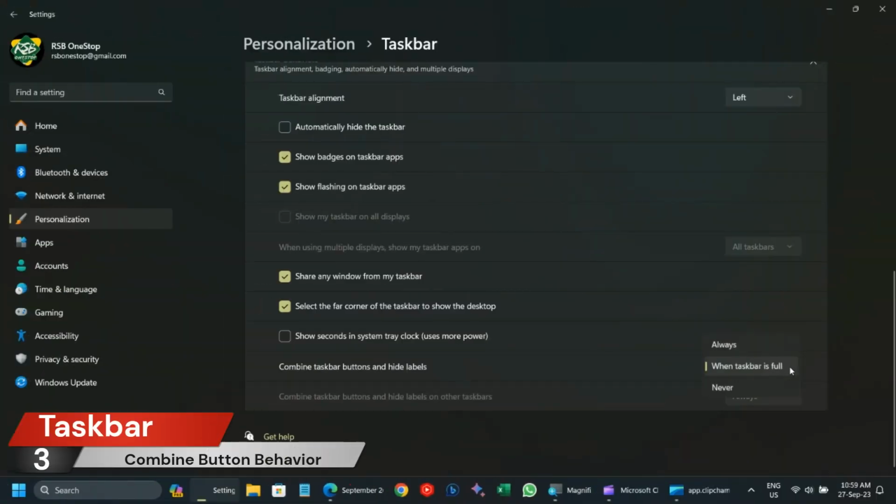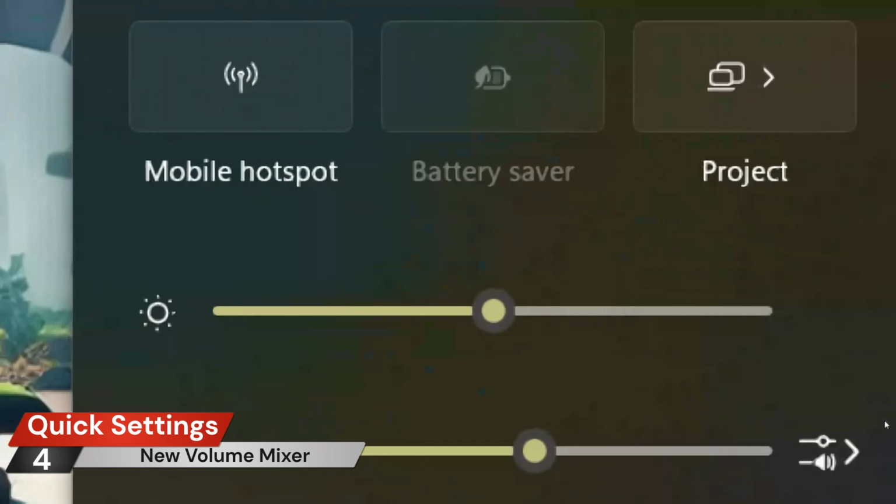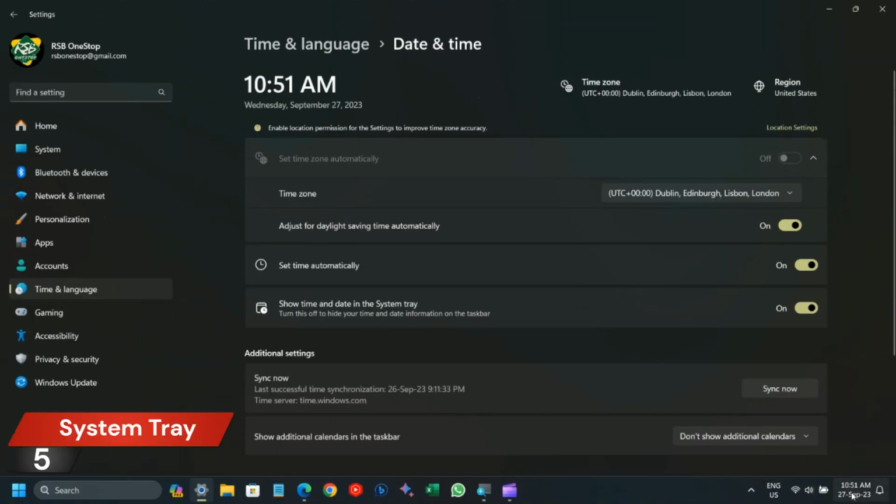Taskbar. Microsoft added the long-awaited feature to manage combined taskbar buttons and hide labels. Quick Settings. This update also adds a new volume mixer to the quick settings to customize individual app volumes and to switch between devices.